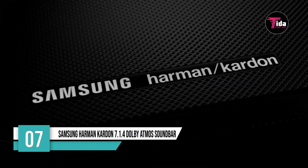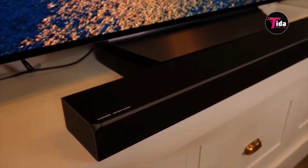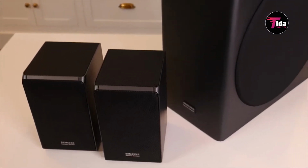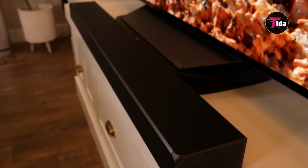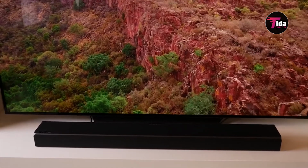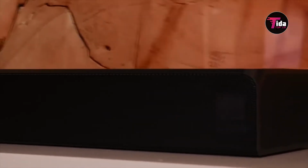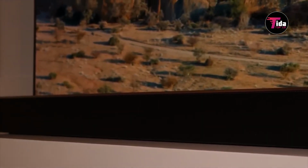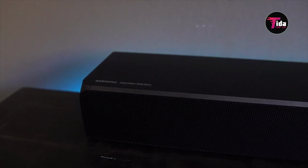Number 7 is the Samsung Harman Kardon 7.1.4 Dolby Atmos Soundbar HW-Q90R. This collaboration between Samsung and the audio giant Harman Kardon has yielded a really compelling speaker that threads the needle somewhere below the most expensive of soundbars and offers some innovative features you won't even find on some of the soundbars that cost a lot more.